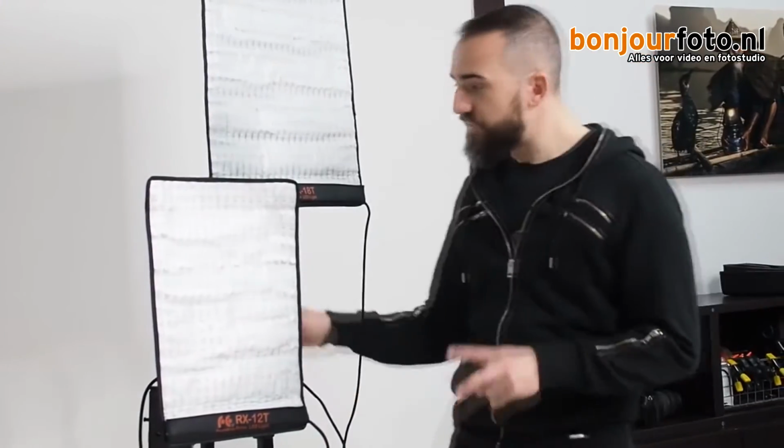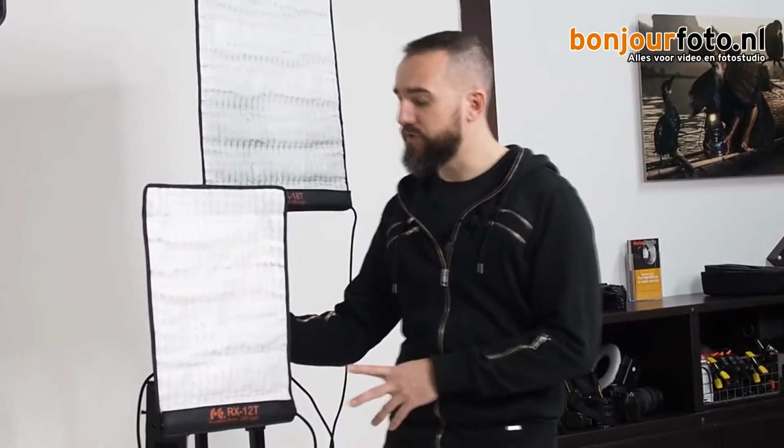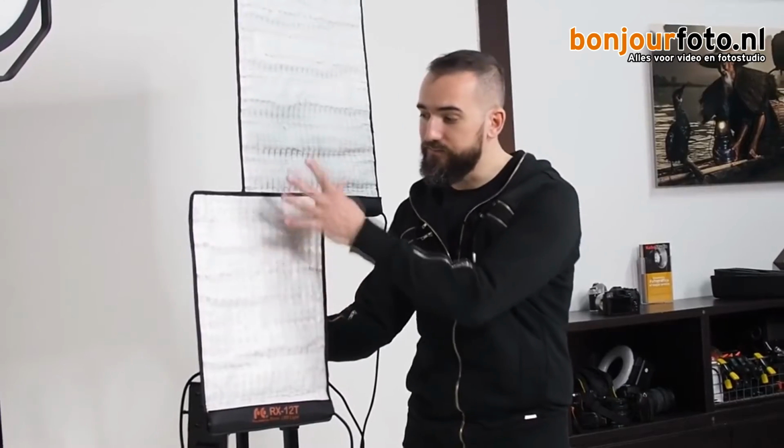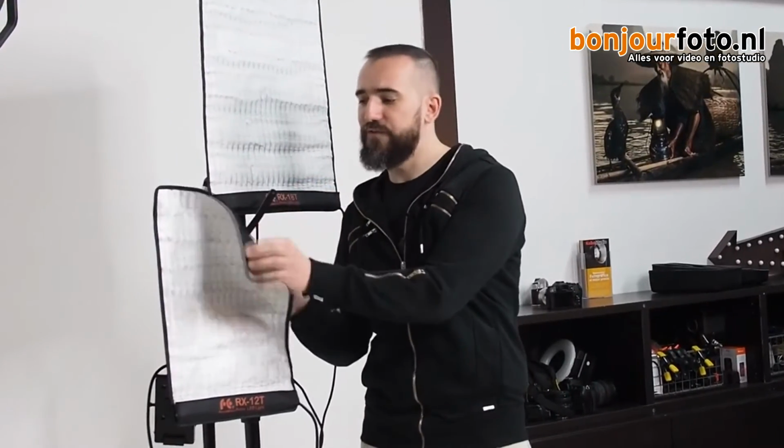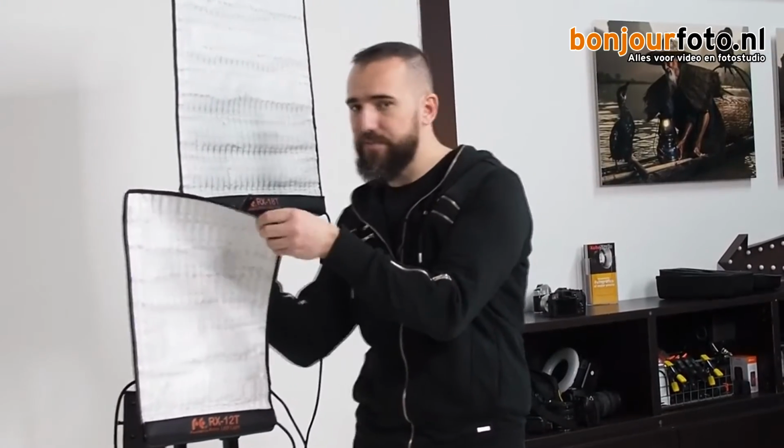Right, so let me show you the LED tools I'm going to use today. I'm going to use two different kinds of LEDs from Falcon Eyes. The first one is the RX-series. This is a more traditionally looking LED panel, but the special characteristic is that it's flexible, so I can fold it and shape it the way I want.